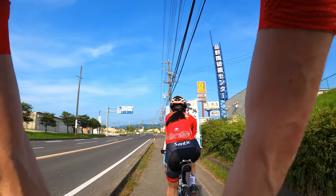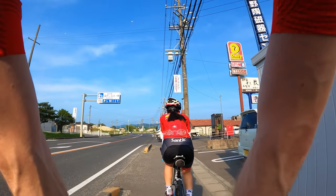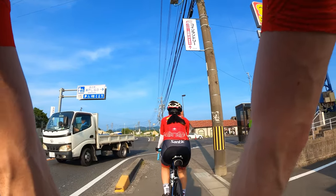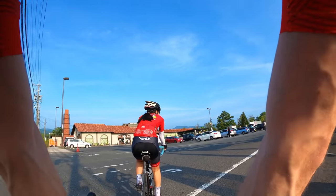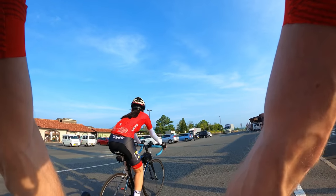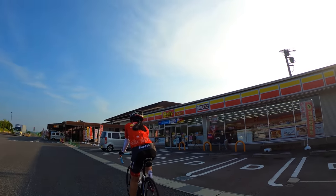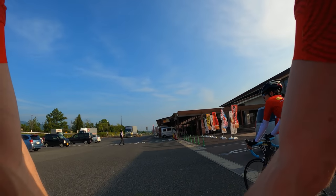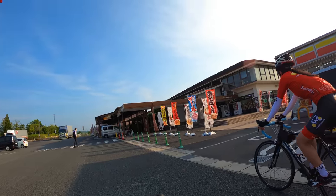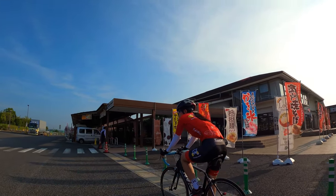So we're going to take a quick little detour in the Michi no Eki. Show you guys a quick little tour of what these look like. This one's a little bit smaller than some other ones you'll see, but it's still pretty nice. So we'll just do a full little loop real quick. We got a convenience store so you can get your normal convenience store snacks. And we've also got the regular center here, so you can get some souvenir goods or regular restaurant goods.